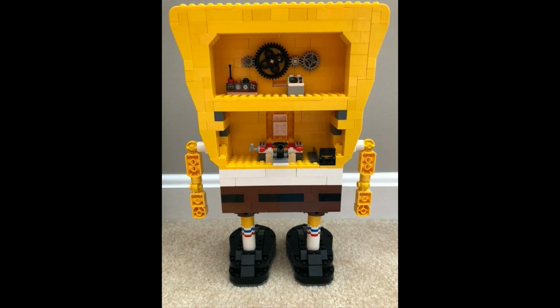This thing looks great. So happy to have it on my shelf. And like I said, I've taken it apart a couple times, but it keeps going back up. And a set that's from 2006 that's still sitting on my shelf, where I take apart most of my LEGO sets, is a really good sign that this is a great set. So this is easily my number 1 LEGO SpongeBob set.